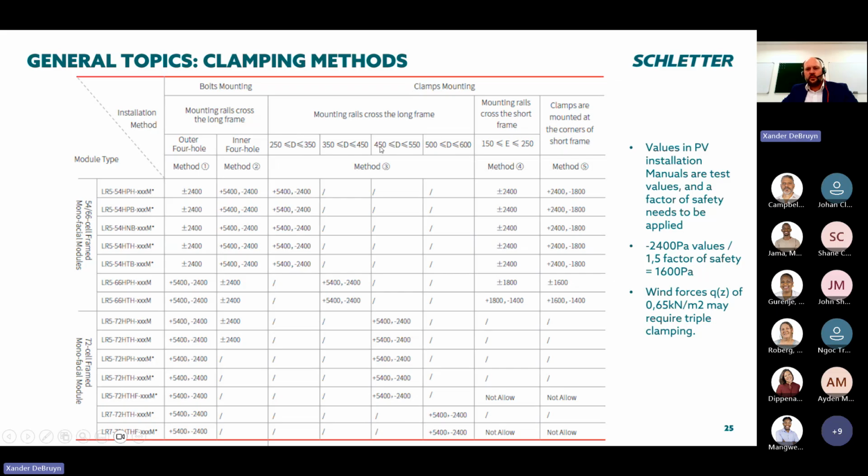So if we can start from the right here, the corners of the short side: all of your 72-cell or bifacials are not allowed for that. Also, that's on the corners. This is further inside on the short side, not allowed. But your 54-cell, you do have some options on that.